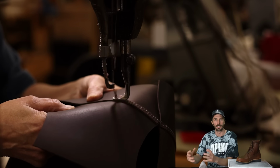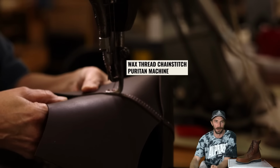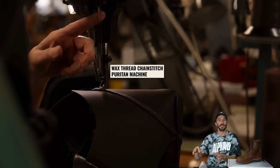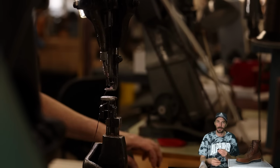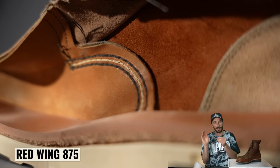All those hand cut pieces from the vamp, quarter, and backstay are assembled on a wax thread chain stitch Puritan machine. And this machine is so cool. It sews two stitches at the same time and it waxes as it's being sewn, and it creates these big loop stitches rather than your typical lock stitch. This is supposed to be more durable and stronger for high wear spots. That's why you see it in Red Wings where the vamp meets the quarter.